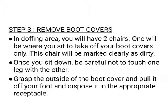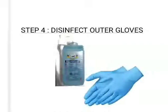Step 3 is remove boot covers. In the doffing area, you will have two chairs. One will be where you sit to take off your boot covers only. This chair will be marked clearly as dirty. Once you sit down, be careful not to touch one leg with the other. Grasp the outside of the boot cover and pull it off your foot and dispose of it in the appropriate receptacle.